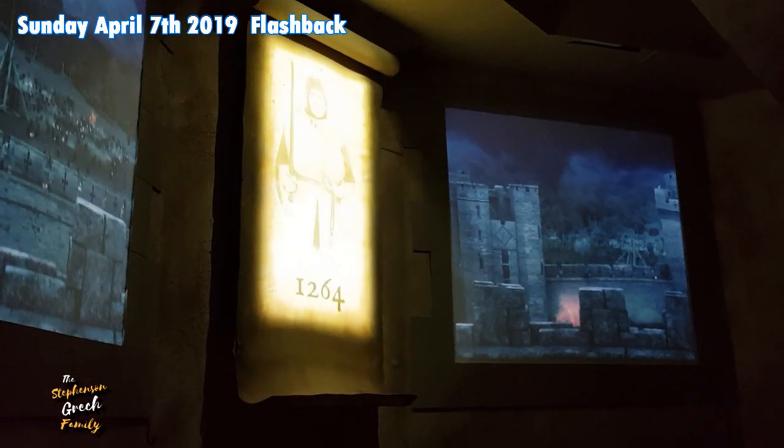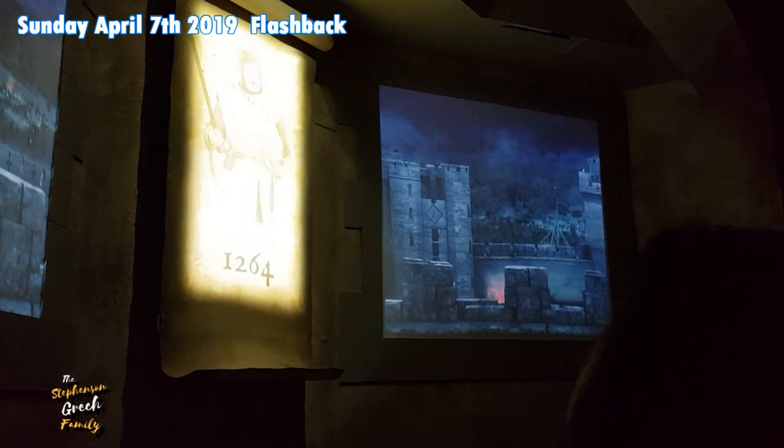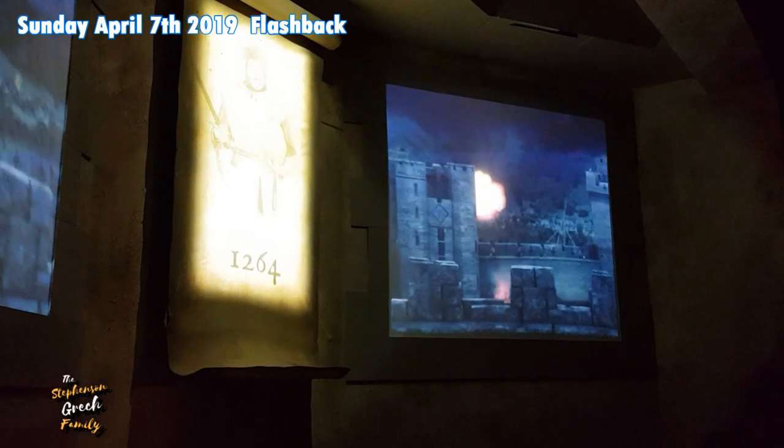England is in civil war. Castle's under attack. Look sharp. Head for the battlements. Go up the stairs behind you. Hurry!